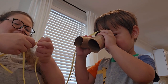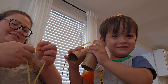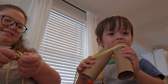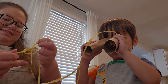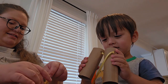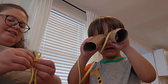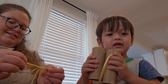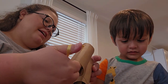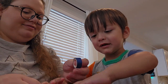Good job! How do you know what to do with binoculars? Who taught you that? Who taught you how to look through binoculars? Did Blippi teach you that? Yeah. Okay, you were so silly. Okay, let's put some tape, okay? So that they're stuck together.